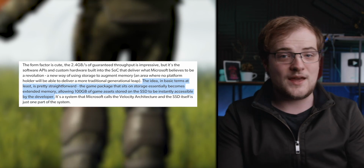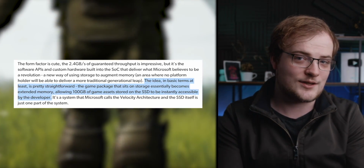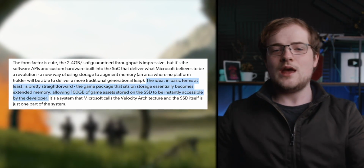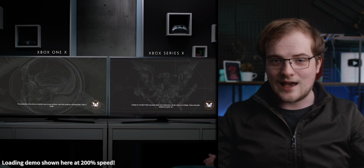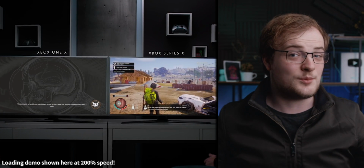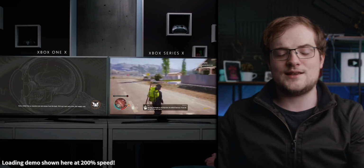Now, they claim that this effectively eliminates load times and makes 100 gigs of assets available instantly to devs, so basically a full game or two. Now, look, that's marketing talk stuff. It's going to sound overblown, but in terms of a baseline improvement, it could be noticeable, right? I'll say that much.